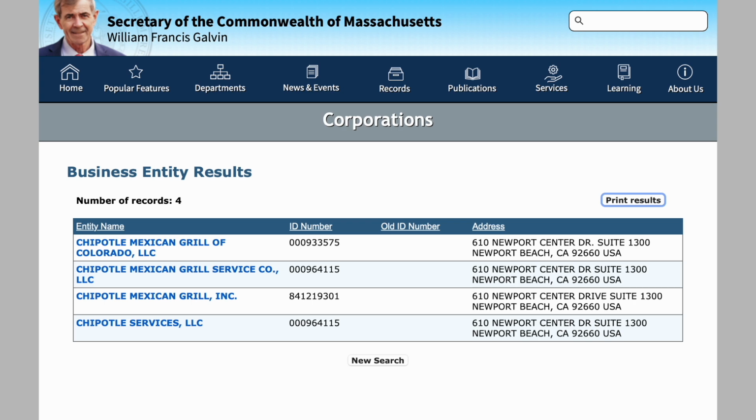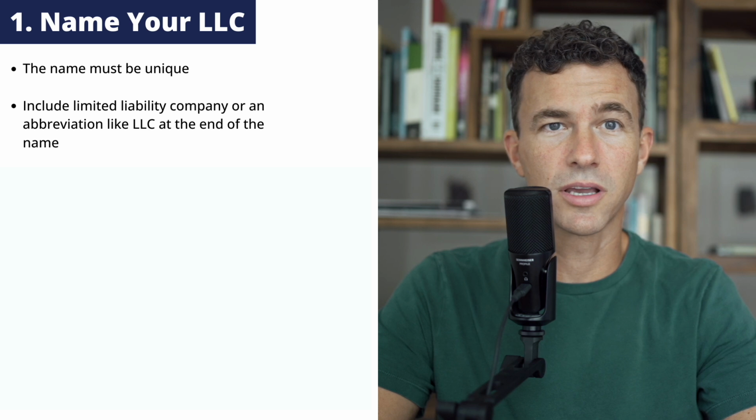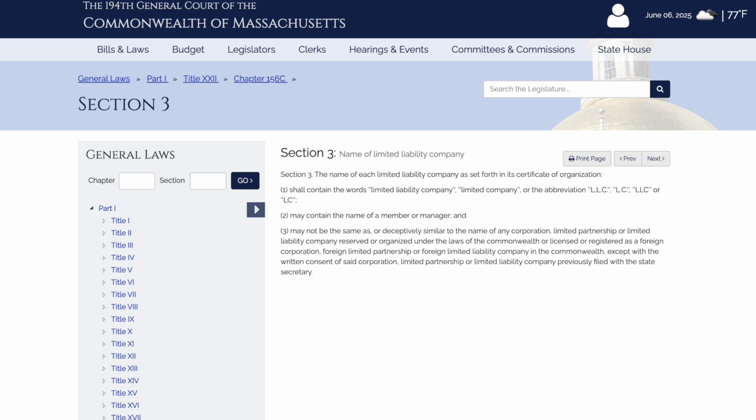As you can see, you probably won't be able to name your new Mexican restaurant Chipotle. When filing with the state, include limited liability company or an abbreviation like LLC at the end of the name. You can find a full list of naming requirements on this page.